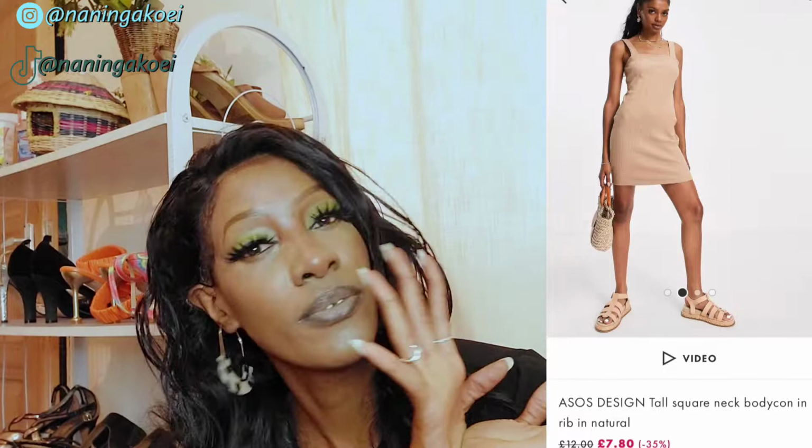It's just a very simple dress, but it was super comfortable and super affordable. So I just decided to repurchase it in a different color. The color that I bought before was blue, so I decided to get it in the natural color, which is like brown. I'm just gonna insert for you the image right here of how it's supposed to look on the model, and probably a video of how it's supposed to look.